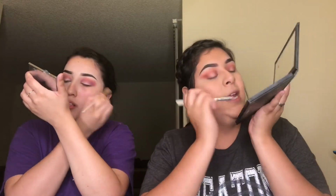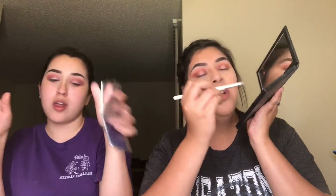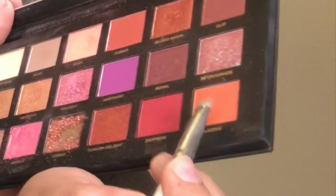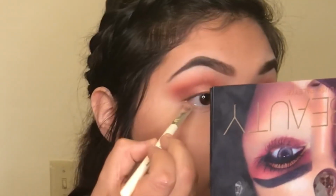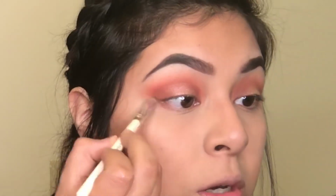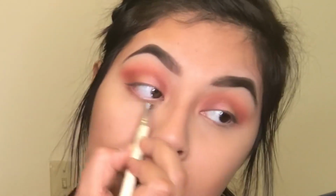Pretty much start with, I guess I'll start with Eden and then just go from darker to darker. Actually, let's go to Blazing. Let's go with Blazing. So Blazing, remember, it's this orange one that's right here on the side. Just grab a little bit of it, tap, and just go in. So we're gonna start with the inner corner here and just go, outer corner, and then go to the inner corner. Just blend, blend, blend.